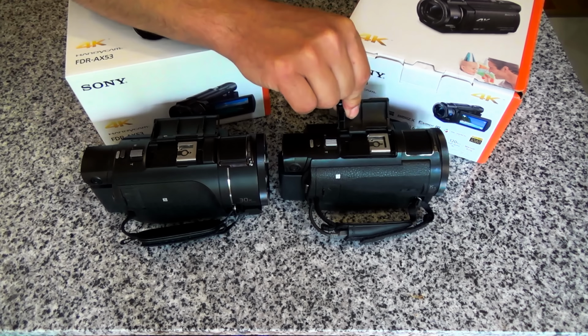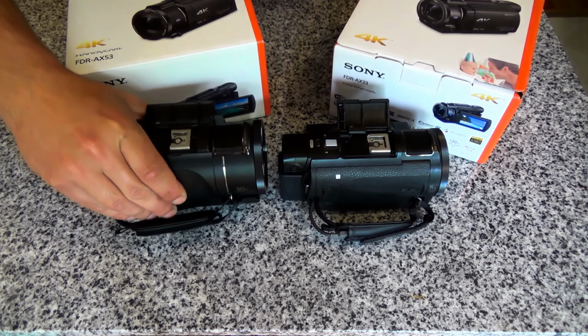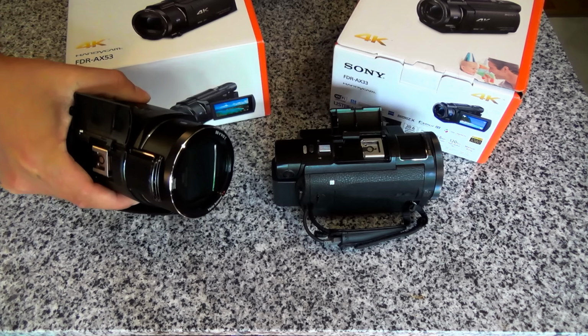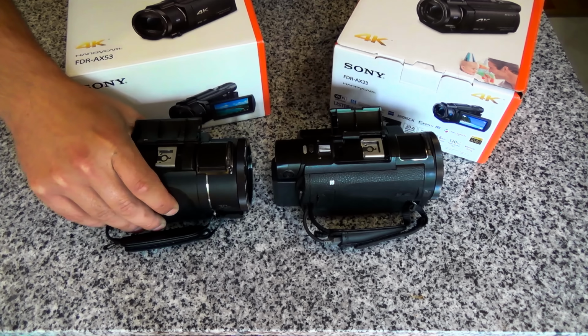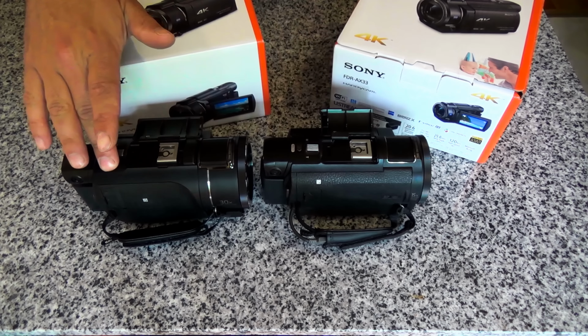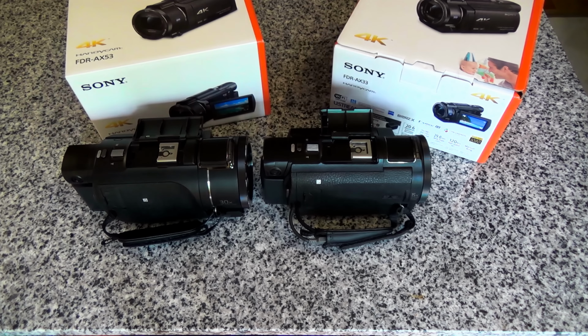The weight with the battery, considering same size battery, of the 53 is lighter than the 33, which is a nice benefit. However, the 53 overall feel seems a little cheaper than the much heavier 33. You're talking 1.44 pounds compared to 22.4 ounces, or 655 grams to 635 grams. It is a noticeable difference. Physically, though, the 53 is slightly larger and slightly longer than the 33.